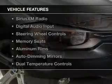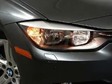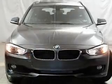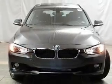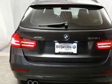The features include a turbocharger, a power sunroof, Bluetooth connectivity, Sirius XM satellite radio, digital audio input, steering wheel controls, memory seats, aluminum rims, auto-dimming mirrors, dual temperature controls.